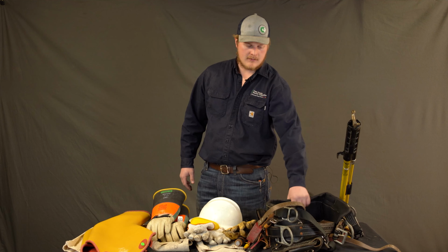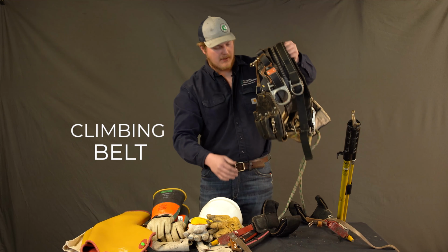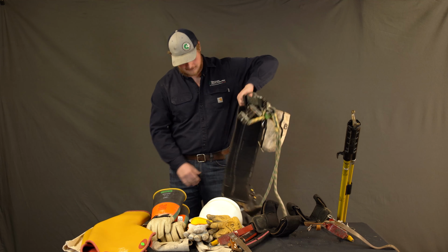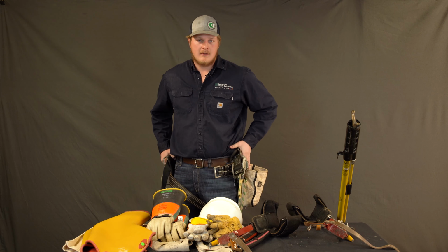And we have our climbing gear here. This is my belt. It's a lot thicker than the belt you use to hold up your pants. This has to carry all your body weight and strap you to the pole.